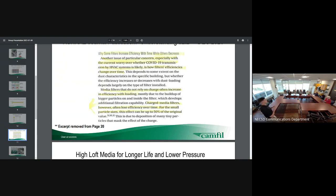Keeping in mind the seasonal trends. The fall, you'll still see contaminant. Winter is very light. Spring is the heaviest time of year. At that point, the filter is nearing the end of its life, but you're planning on changing it soon anyway.